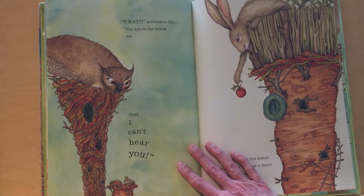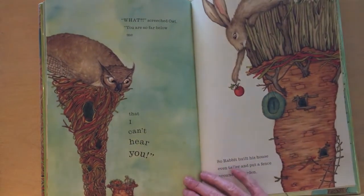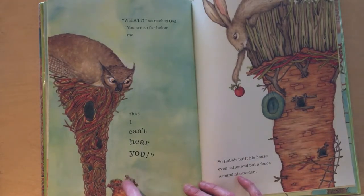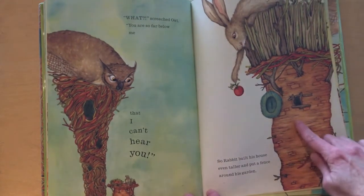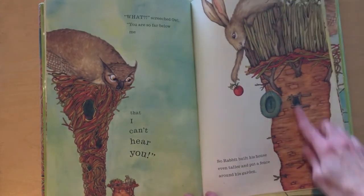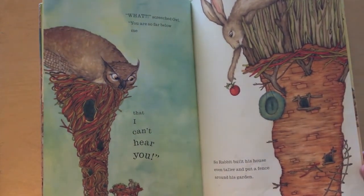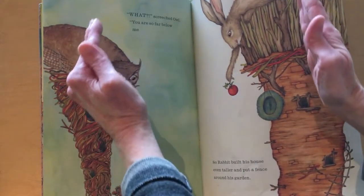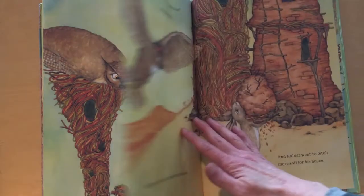What? Screech Owl. You are so far below me that I can't hear you. Look, there's Rabbit way down there. So Rabbit built his house even taller and built a fence around his garden. Oh my goodness, they're both going taller and taller. When will it stop?